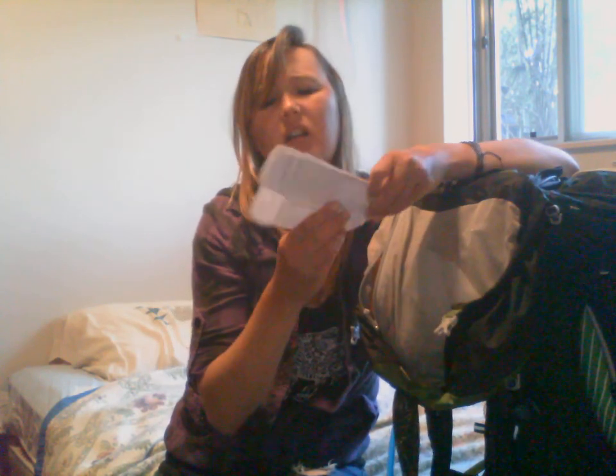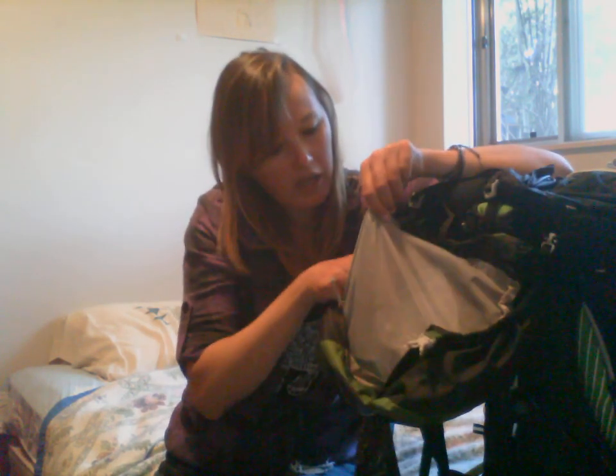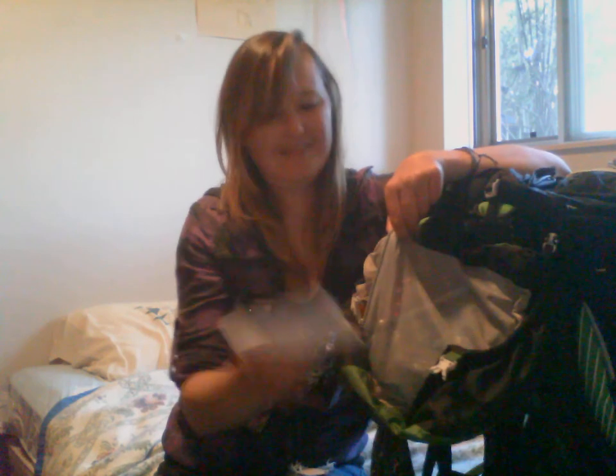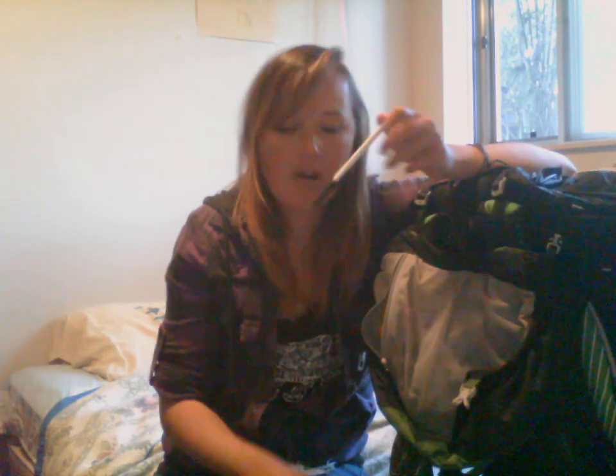Just a piece of paper that I had written on, so I don't know what's in there. Another one. This is a pen that actually didn't work, so I don't know why I didn't throw it away, but I've got a pen that didn't work.